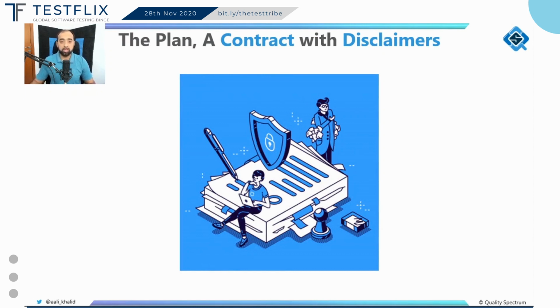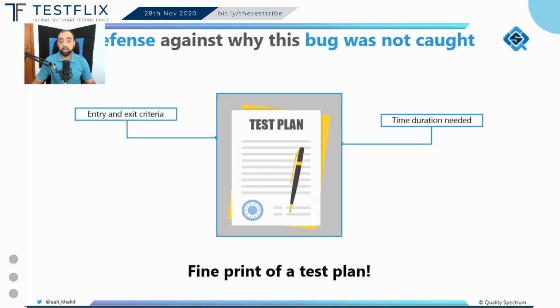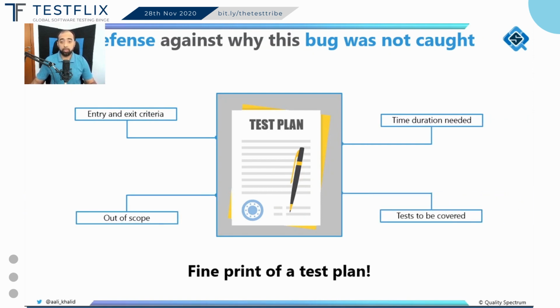The test strategy becomes a disclaimer statement that if this is part of the test strategy, we are responsible, otherwise we are not. It's more of a fine print. The way I see it, it's the fine print of a legal document, right? And terms like exit criteria, time duration needed, out of scope, and tests to be covered. I'm not saying these are bad things to have, or that these things shouldn't be there. But what I'm saying is these are sometimes used as tools to limit the scope and to make sure we are protected from all angles and we don't have to take the blame later on.